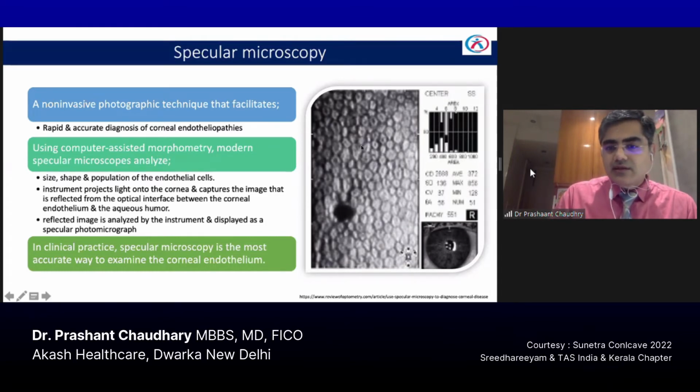Now here we can see that there are a lot of nearly hexagonal cells. The cell density is 2,688, which is reasonably good. There is one guttata, so it is not a very bad cornea. It should withstand a surgery, and the cornea should be clear. So not just the number of cells, but also the quality of the cells can be seen by a specular microscope. We can actually see the same thing on a slit lamp ourselves, but counting and quantitating it is not possible on the slit lamp. But if you see this specular reflection, you'll be able to see if it is hexagonal or different size, very large cells, or difference in the shapes of the cells, polymegathism, pleomorphism. And that, for a rough idea, we can make out.